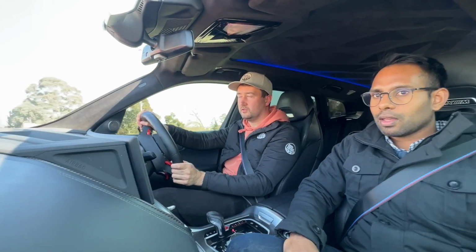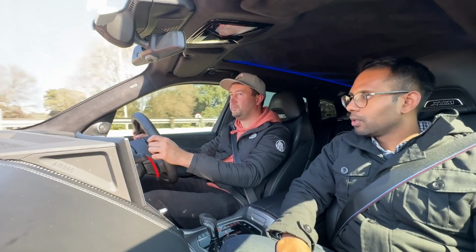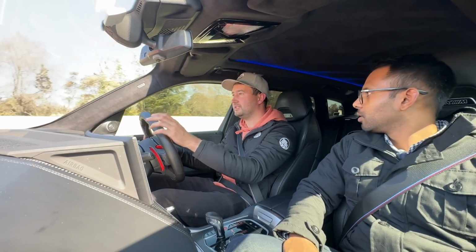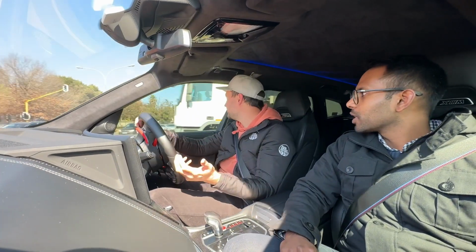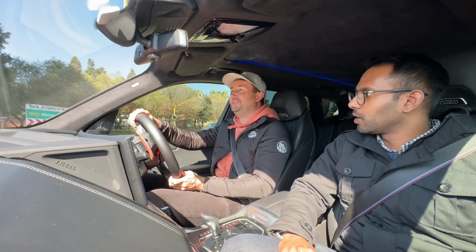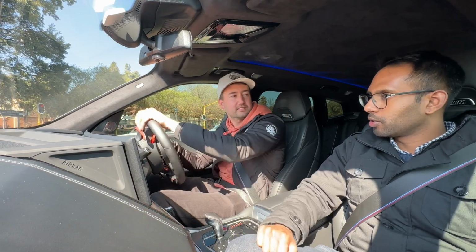Not bad for a plug-in hybrid, right? Even though it's pumping these sounds into the car, you can still feel the actual mechanical gear shifts. It still kicks you even though... And this car has got an 8-speed M Sport automatic transmission.